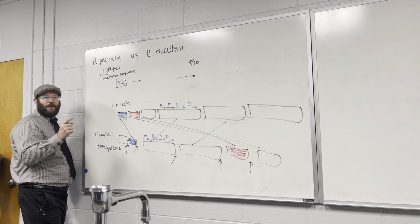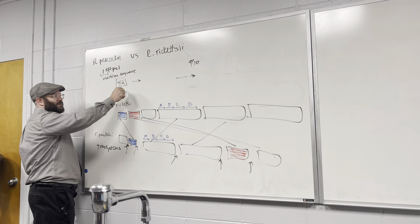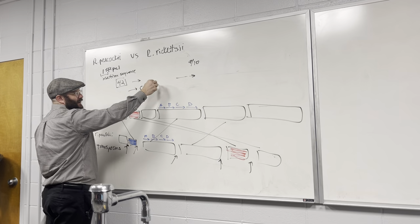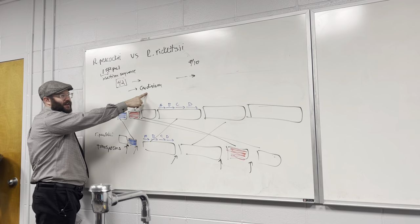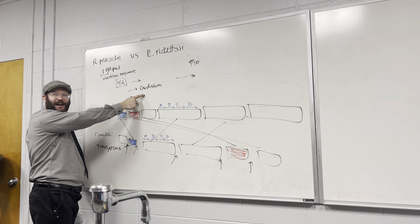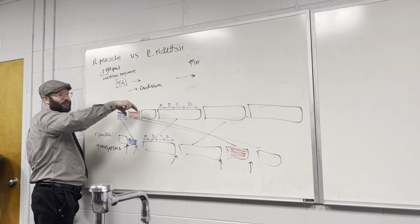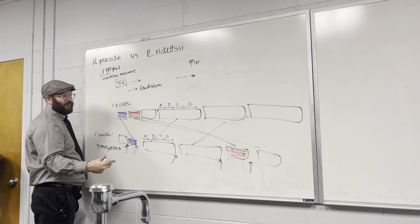Nope. It came from a different bacteria. What was the bacteria? Cardinium. So Cardinium is a fascinating bacteria. It's also an endosymbiont, and it also causes CI. And so this is another bacteria that you see often co-infected with Wolbachia or co-infected with Rickettsia.